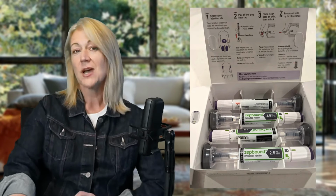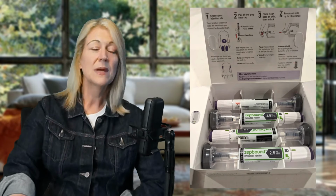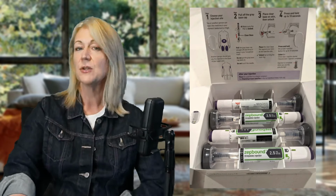So, for example, your doctor will prescribe Zepbound 2.5 for weight loss. At the pharmacy, you will receive a box of 4 injector pens, 1 for each weekly shot. I find it's best to take your shot on the same day of the week at around the same time of day, just so you don't forget to take it.